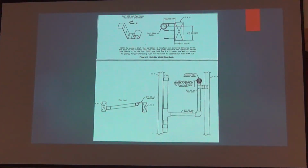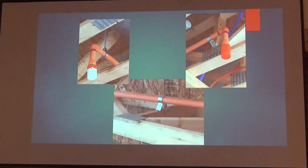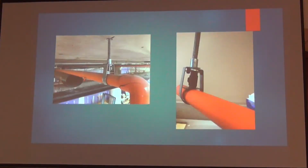Okay, that's that specialty hanger that I just showed you. It's great for stubbing off for a sidewall. All right, this is what they look like when they're properly installed. You can see there's a surge clip right there. Those are properly anchored to the structural member. That's the surge clip. See how nice and close that is?